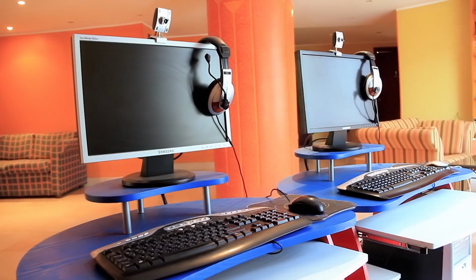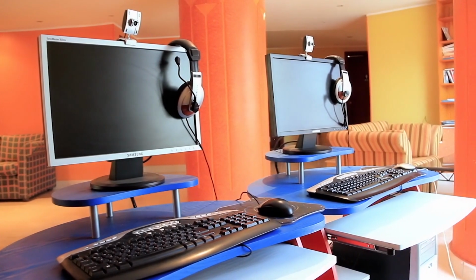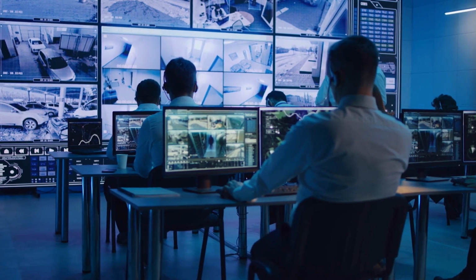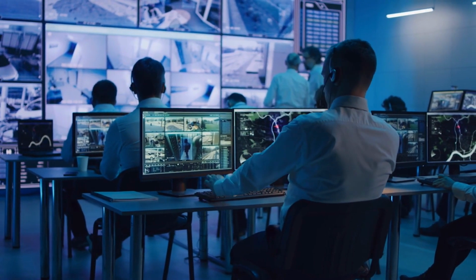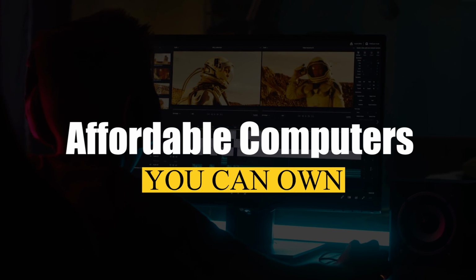Today's budget desktops offer a modest baseline for performance and decent flexibility while lasting longer than they used to. In the desktop computer world, inexpensive is not synonymous with low quality or slow, especially nowadays. In this video, we're going to show you affordable computers you can own. The video is going to be amazing, so make sure you stick to the end.